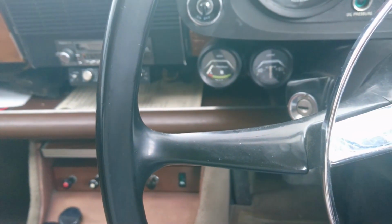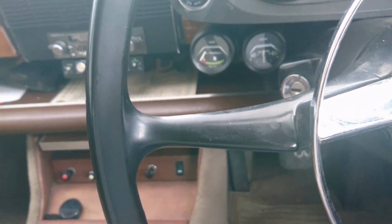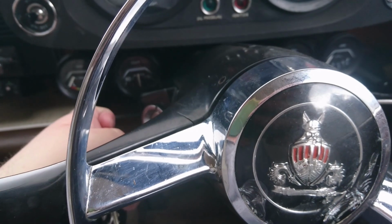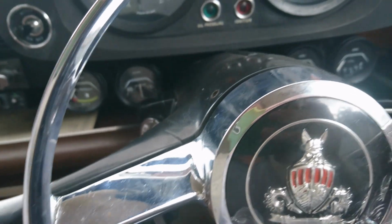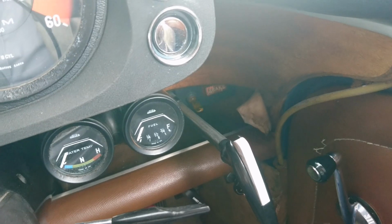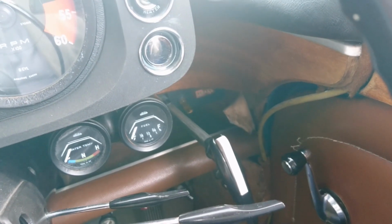Ignition key is actually on the left hand side in this car. I've got various keys. Hopefully one of them actually is the one that I'm looking for. The earlier cars actually had the key in that place there. Oh, I got the right key. Excellent. Also see down there that we've got a couple of other things. One of them is the handbrake. It's an umbrella handbrake in this car.